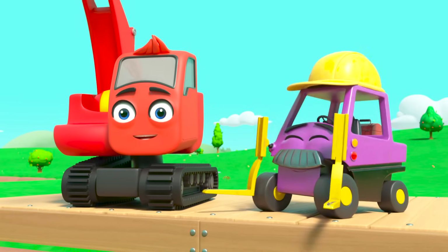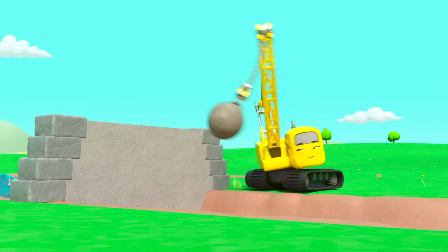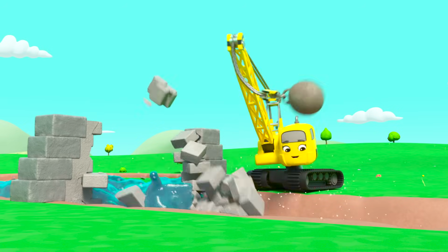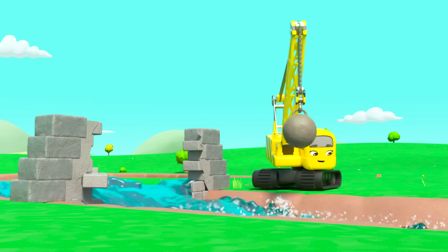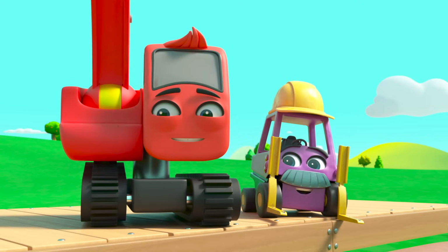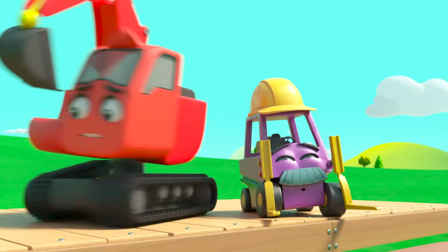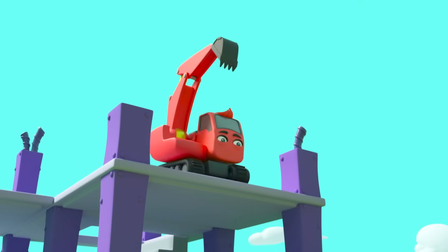Dazey's ready. And smash. Here comes the water. It'll reach Digley and Mr. Rubble any second. Any second. Where is it? There must be a blockage somewhere. Digley's taking a look.